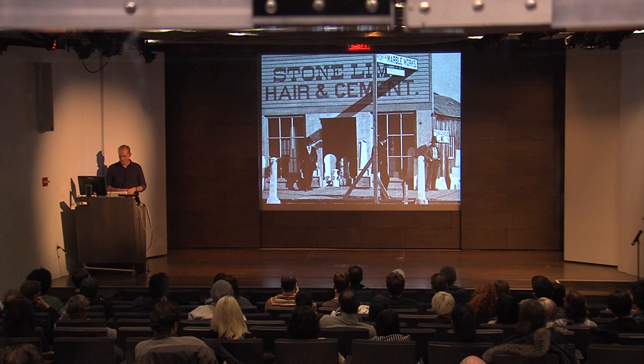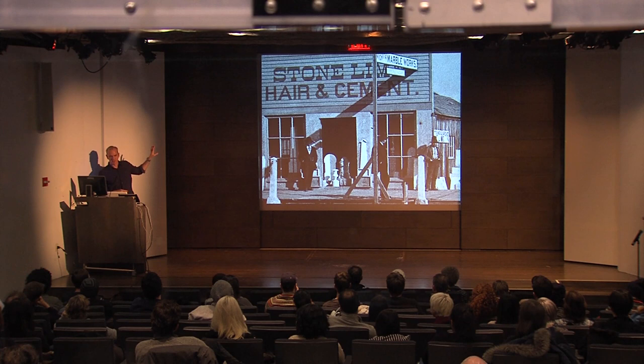What else? The lettering is really distracting and wonderful for me. And I'm very curious about the relationship between the sign painters and the lettering being done in these Western towns and the lettering being done on the gravestones.